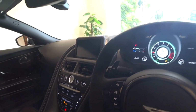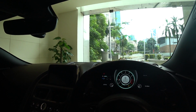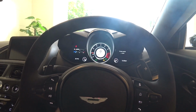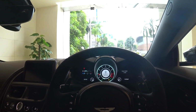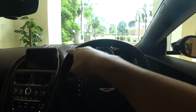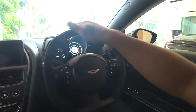But imagine if I can drop the top, right? Anyway, okay, that's the cruise control stock. That's the steering adjustment stock. This steering wheel is sort of like the square. You know, it's no longer oval or flat bottom. I mean, it is flat bottom over here, but it's also flat bottom up here.